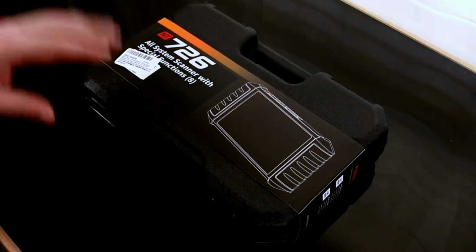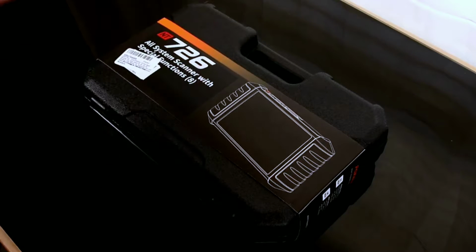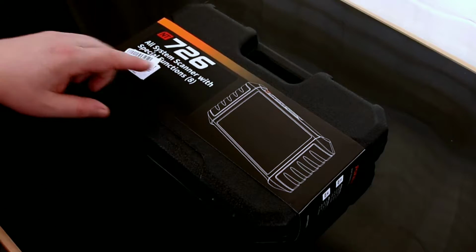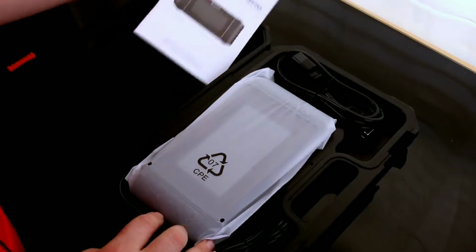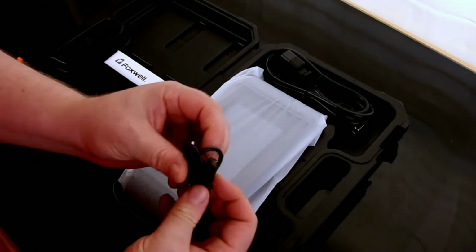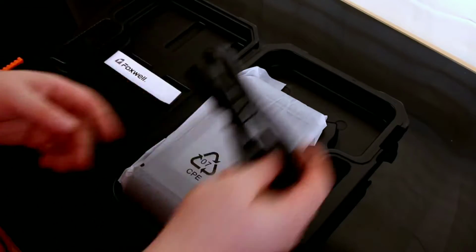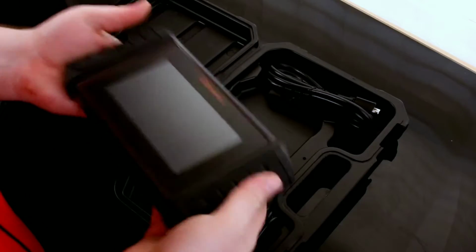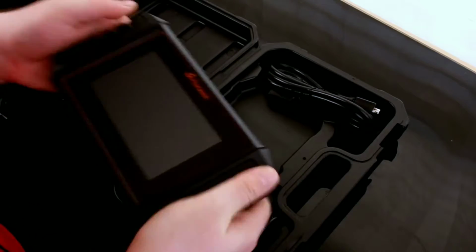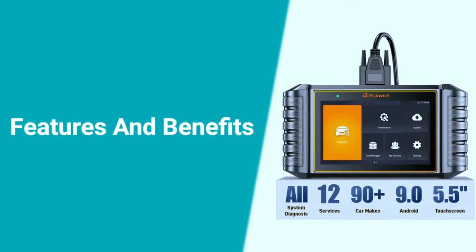Before we jump into the nitty-gritty details, let's quickly introduce the Foxwell NT726. This OBD2 scanner is designed to provide comprehensive diagnostics for your vehicle, helping you identify and troubleshoot issues with precision. It's compatible with a wide range of car models and offers an array of features to make your automotive maintenance a breeze.